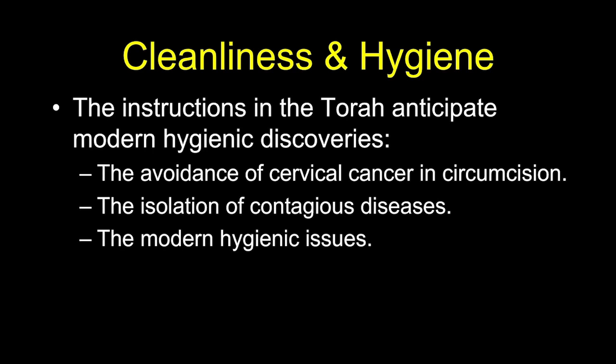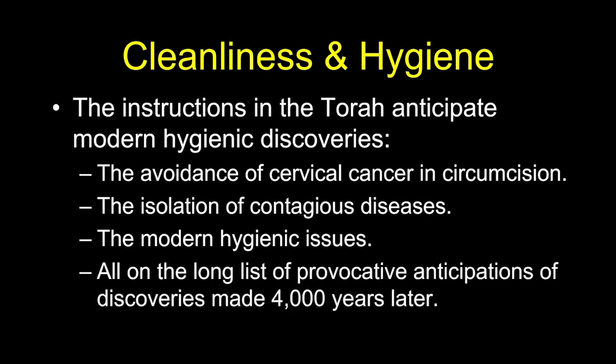But the medieval church, starting to draw upon the Jewish practices out of Leviticus, began to isolate those that are ill, taking people who are contagious and isolating them. To us that seems obvious, not to them, not in those days. It's exactly the hygiene that Leviticus talks about. So many of these discoveries that were made 4,000 years later, you'll find tucked away in this book. We'll look at a few of them.